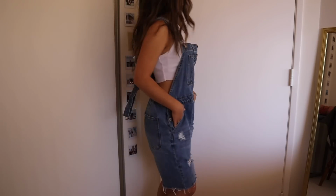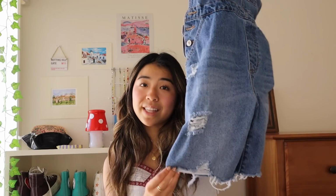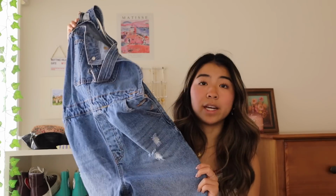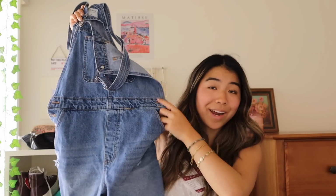I am an overalls girly. I love overalls, but I feel like on Depop and at flea markets, they're so overpriced, but these ones are so cheap. They were like $5. They are cut off shorts. I think someone cut them. They're going to be a bit oversized on me. They're a size medium, but I love that with overalls. I think these are going to be great for the summer. I can't wait to start wearing them. Once it gets warm out, I'm whipping these out.